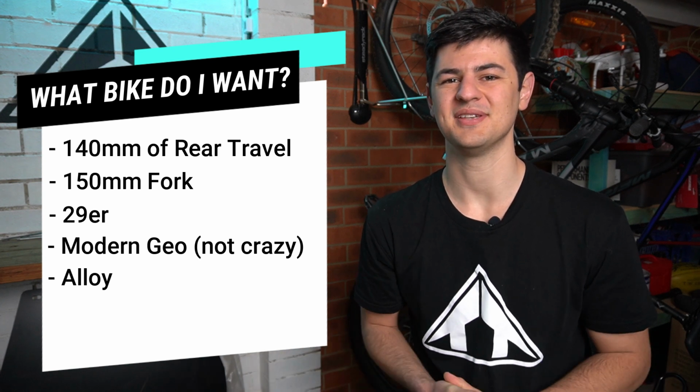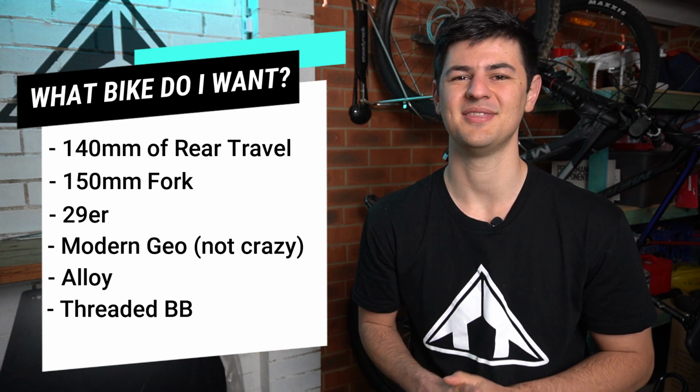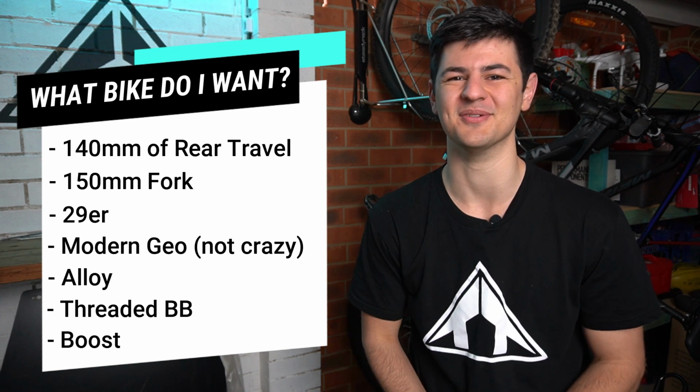Then a few other small things as well. We want a threaded BB, nice and easy. Everyone's always happy with a threaded BB. Then we want a super boost rear end. No, just kidding, get that super boost out of here. Just the normal boost rear end will do the job perfectly. So now we have a bit of a foundation. Let's decide what the frame actually looks like and the suspension platform that we will go with.